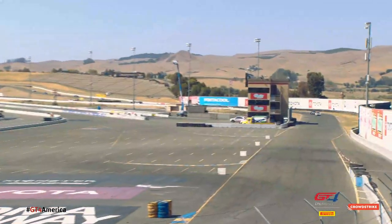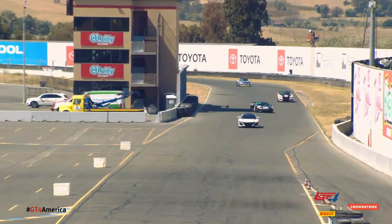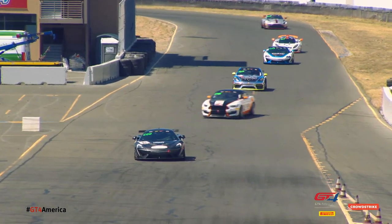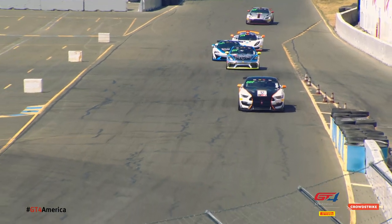Thank you, guys. Well, you just got a ride from a GT3 class winner here at Sonoma already this weekend. Thank you very much, Max. As the field comes around, going to be two safety and pace laps here, so we get the one more lap to head around this track here.